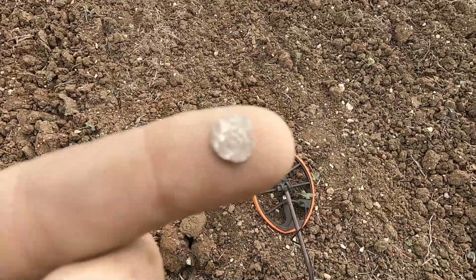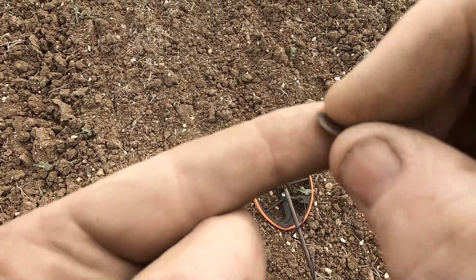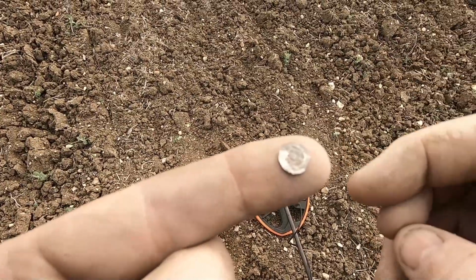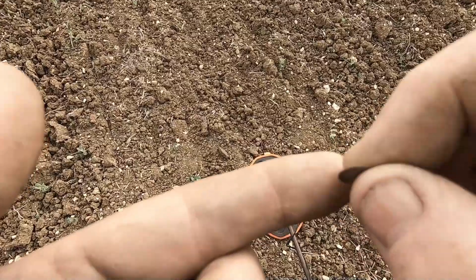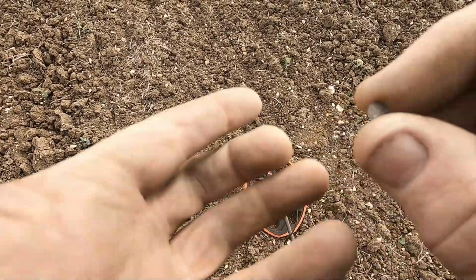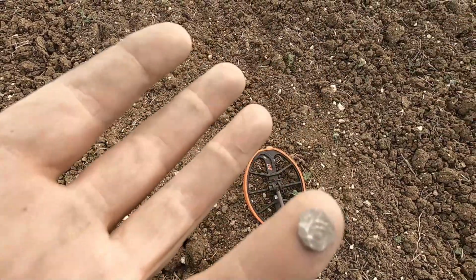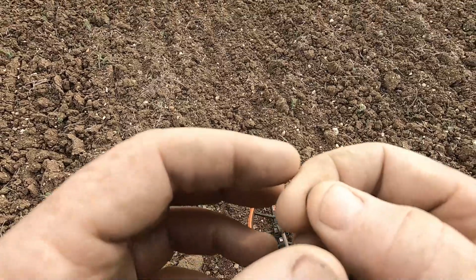Right, I've just dug this out. It's very thin, silver, and if this is a hammered coin, it is easily by far the smallest one I've ever found. Look at the size of that. Hang on, let's put it on my little finger. This is my little finger. This is looking very, very interesting.